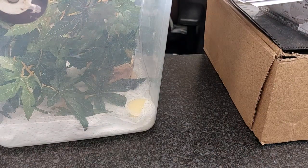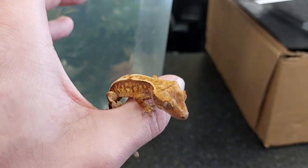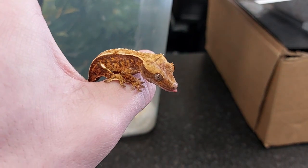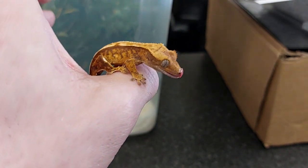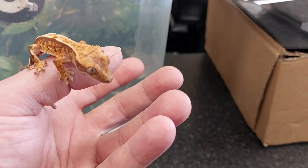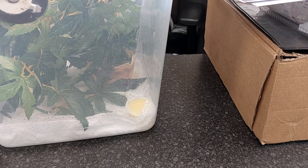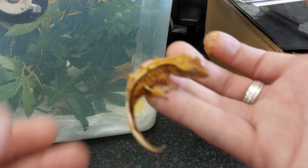Oh, he's off. I think that's the best we're going to get. But look at that cool little gecko. Eyelash gecko or crested gecko, as they're usually called. He's a proper little dude. Oh, he jumped again. He's on tripod. So let's put him back before we lose him.